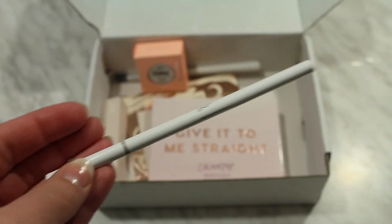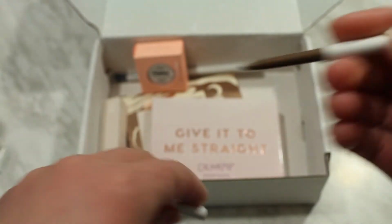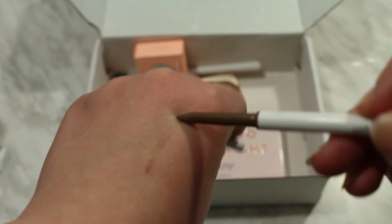Not crazy about it. The next thing I got is the brow pencil, the Brow Boss brow pencil in the shade light brown. I am wearing it today. It's not bad. I feel like I want to reach for a different brow pencil on my kind of tufts here, my inner brow.